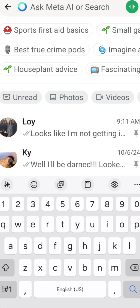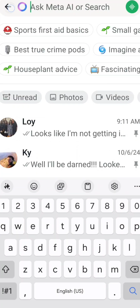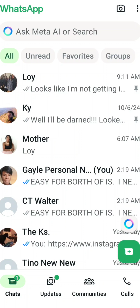Ask Meta anything, how to get rid of a stubborn sore throat. But I won't ask because I'm about to go do my honey, lime, garlic, ginger, and anything else I can find in the cupboard.